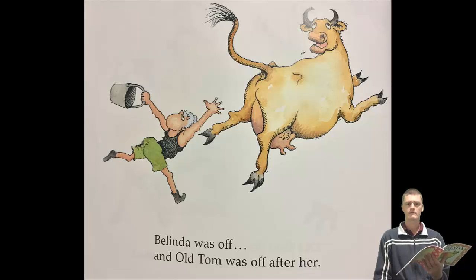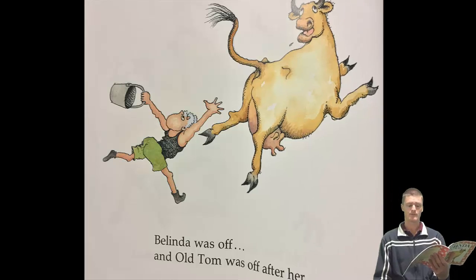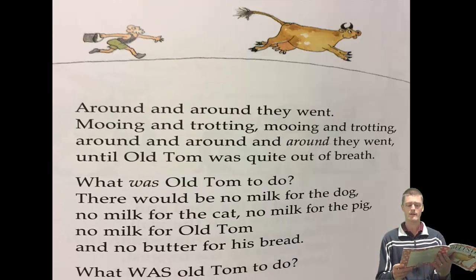Let's keep reading and find out what happens next after old Tom gets up from the mud. Belinda was off, and old Tom was after her. Around and around they went, mooing and trotting, mooing and trotting. Around and around and around they went, until old Tom was quite out of breath.